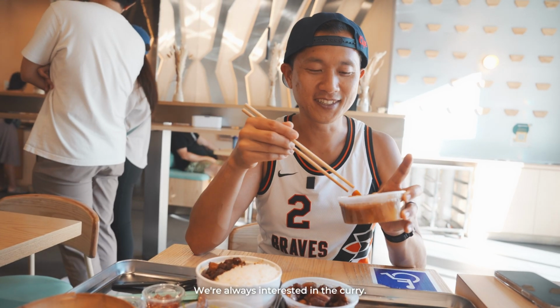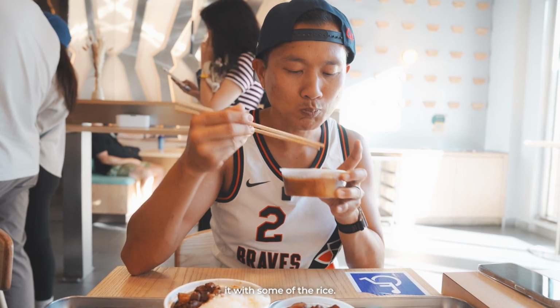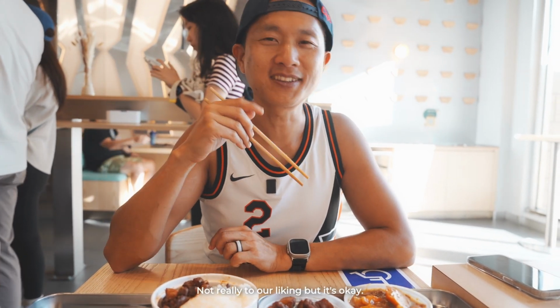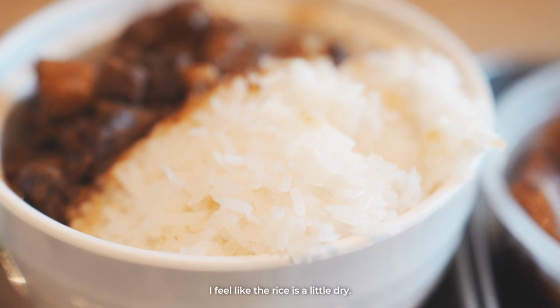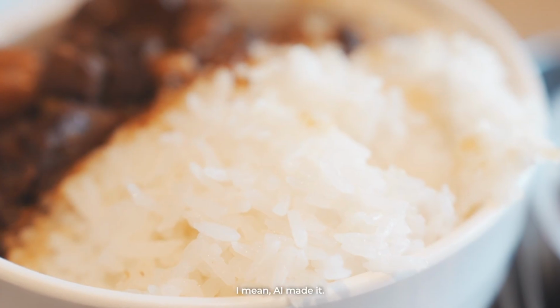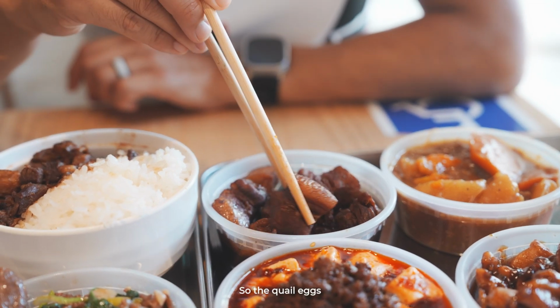We're always interested in the curry. It does look like a Japanese style curry. It's a little bit more thick. I guess gotta eat it with some of the rice. The curry's a little sweet. Not really to our liking, but it's actually okay. I feel like the rice is a little dry. I mean, AI made it. It's not bad. We do like quail eggs, so the quail eggs would be pretty awesome.